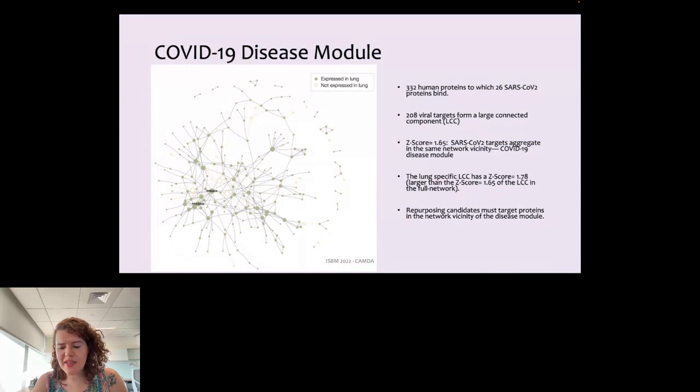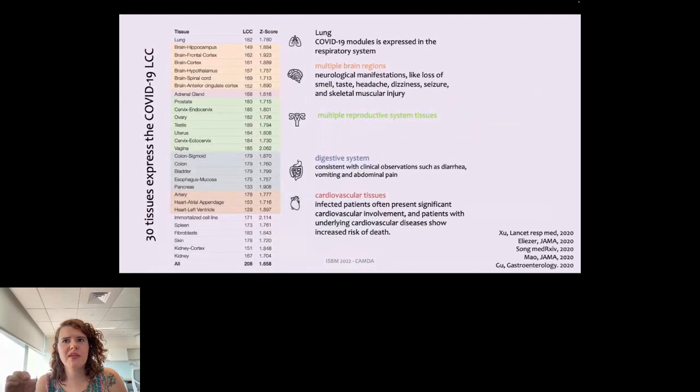I didn't mention this, but we started doing this work right when COVID started, in March 2020. So we were still unsure what could be affected or not. That was a very strong validation that the methodology really works. Once we defined that there is a disease module in the lungs, we were very curious to understand which other tissues could also be affected by COVID. And we found a very strong involvement of brain, digestive system, cardiovascular tissues, and reproductive system.